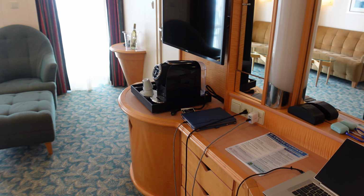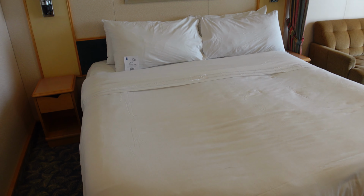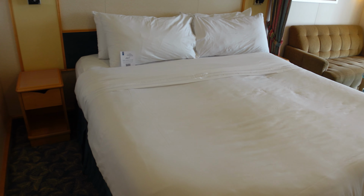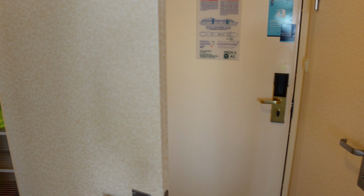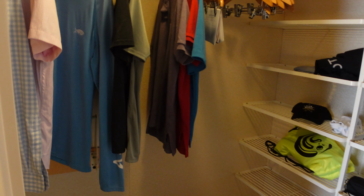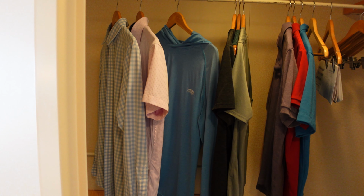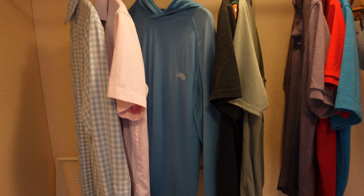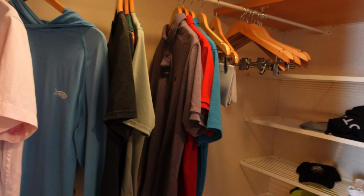The next thing I'm going to do is throw my suitcase up on the bed and begin to unpack it. So the way that I pack, everything kind of has a place. If we turn and actually come into the walk-in closet here, you're going to see that I am a huge hanger of clothes. I have them kind of sorted by the way that I wear them. There are normally always plenty of hangers in here for me. If there's not, your stateroom attendant can easily grab you a few more.